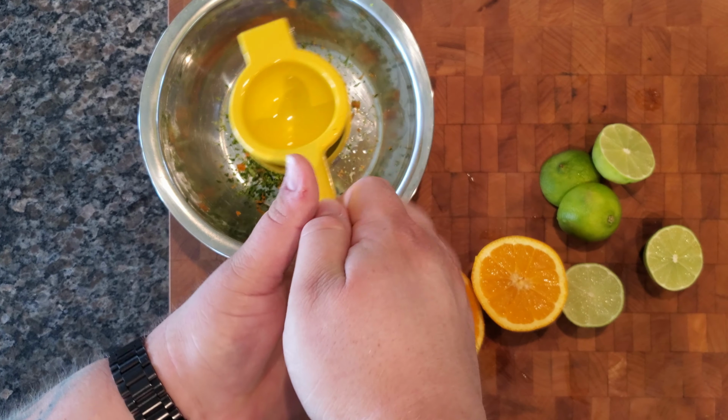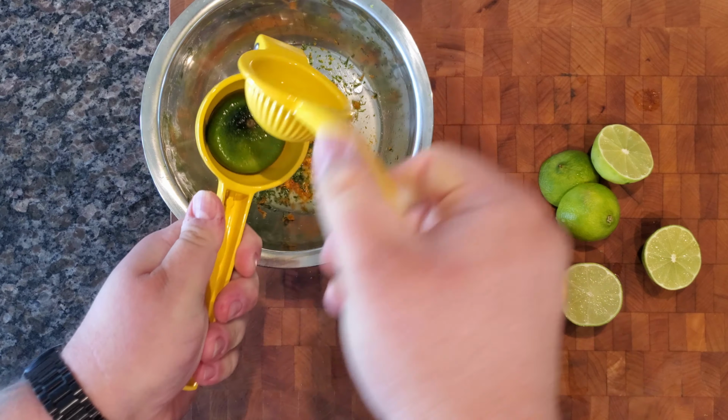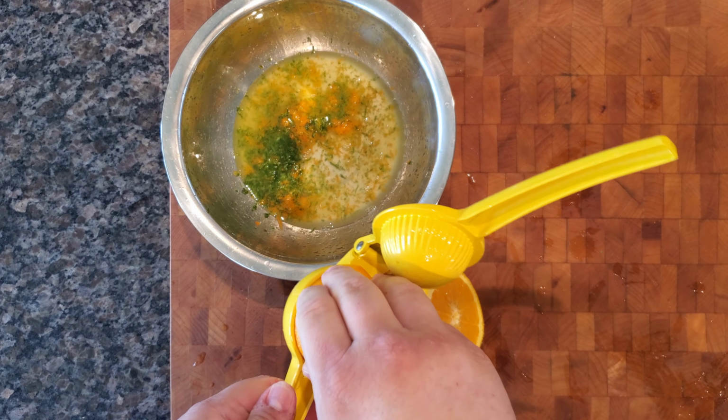Just know you can also look up recipes that involve fully cooking the seafood in either hot water or steaming prior to making your ceviche, which makes it safe for everyone to eat.